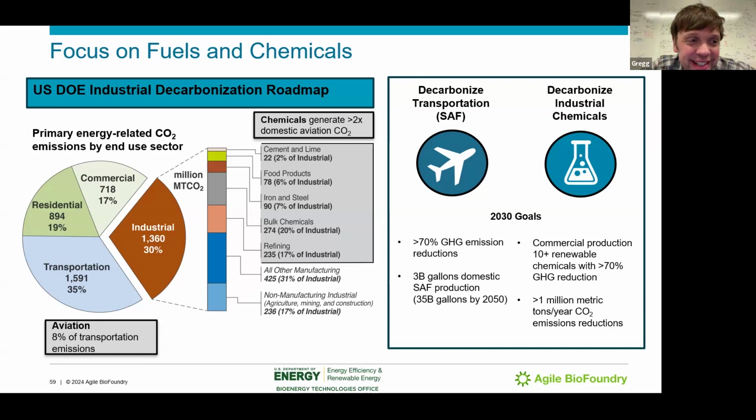Towards the US DOE industrial decarbonization roadmap, for which you can see on the left-hand side of the slide that chemicals and, of course, fuels, as many of us know, are major contributors to greenhouse gas emissions. And so the Bioenergy Technologies Office has goals, which you can see on the right-hand side of the slide, towards decarbonizing transportation, especially through sustainable aviation fuels. And we have GHG emissions and volume targets as noted there, as well as towards decarbonization of industrial chemicals. You can see they're related to commercial production of 10 plus renewable chemicals with 70% GHG emissions reduction and 1 million metric tons per year of CO2 emissions reductions.